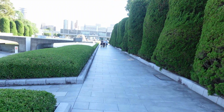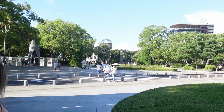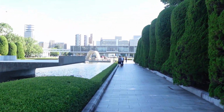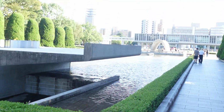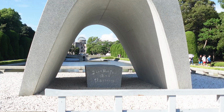Yeah, this park, it's brand new, but it's very, very nice, and you can see the dome again in the background. Kind of overshadows a lot of the stuff here. But yeah, we're going to go into the museum. Not sure if I'll be able to film in there. Probably not that interesting with a GoPro camera anyway, because you have to read stuff. But yeah, this is the Memorial Park.